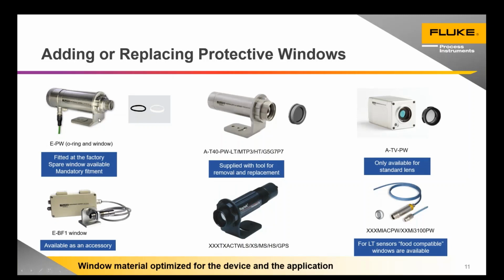As I said before, the Endurance has a window, but it's part of the design. You can buy it as a low-cost replacement. You can change it in the field. It's supplied with an O-ring, but a window has to be fitted to this sensor at all times. Fiber optic sensors have an add-on window which isn't compatible with air purging, but we've other accessories with air purge that also come with Sapphire windows.